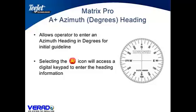The next new setting is A+ azimuth, and again, to reiterate, azimuth means a degree heading. To explain this a little bit, you can look at this compass rose, or compass chart, where if you imagine this superimposed on the ground, north is 0 degrees facing up. East is 90 degrees, south is 180, and west is 270 degrees. In this guidance mode, it works in straight A-B. The operator presses that A arrow icon, and then a little keypad comes up, and the operator enters his degree heading, and a straight line is marked with exactly that degree heading. So it's a very simple way to mark a very specific A-B line.